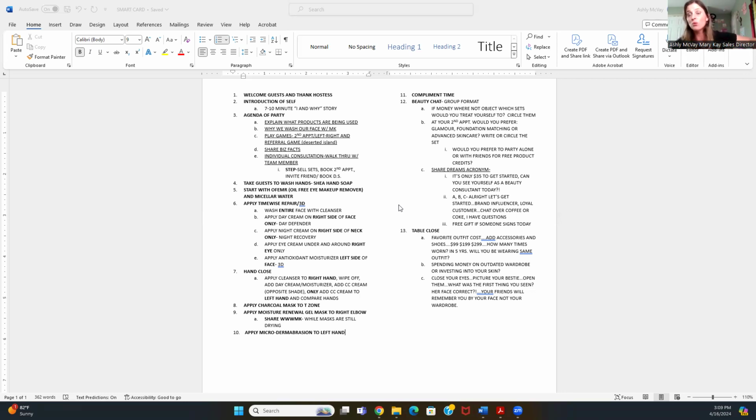Then we need to take the plates away because it's time to do our face. Now at the end, that's not a problem because they've already done their face, so they can go back and get refreshments while you're closing out individually. So that being said, for the agenda of the party, I'm going to explain what products are going to be used today. A lot of times people have never been to a Mary Kay party. They've never even heard of Mary Kay, which is unusual because it's been around for 60 years, but it is what it is. I'm going to explain why we wash our face with Mary Kay.